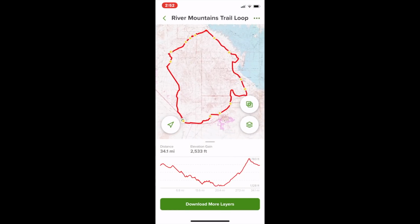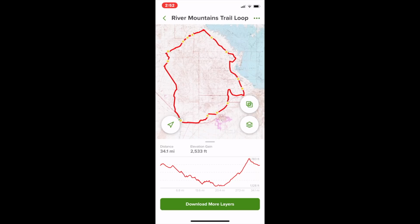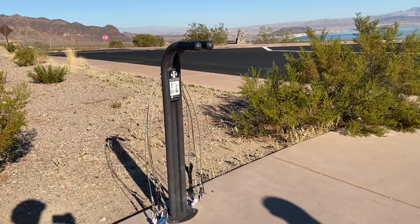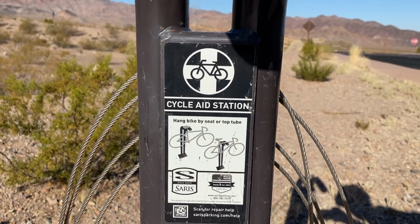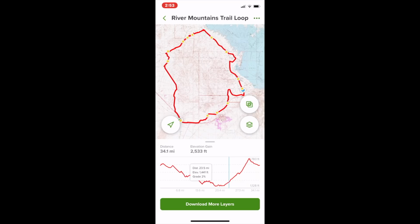So down here, you can see we started right about there where that blue dot is. So I'll move it around. So that's Boulder Beach Campground. Going this direction, you can see it's steeper. And that next dot is, by the way, the visitor center. And also a little station where they have all kinds of tools to fix your bicycle. But because of this, we decided to go this direction on the loop.